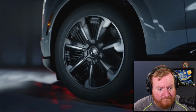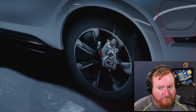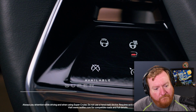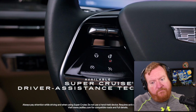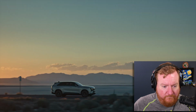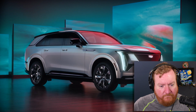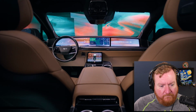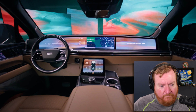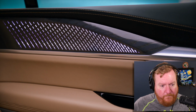The system instantaneously adapts the suspension to respond to changes in road surface. And then, of course, there's Super Cruise. Super Cruise! The world's first true hands-free driver assistance technology. From the sleek new exterior to the gorgeous interior with new colors, materials, and a pillar-to-pillar advanced LED interface, to the choreographed lighting that brings the exterior and the interior experience together.